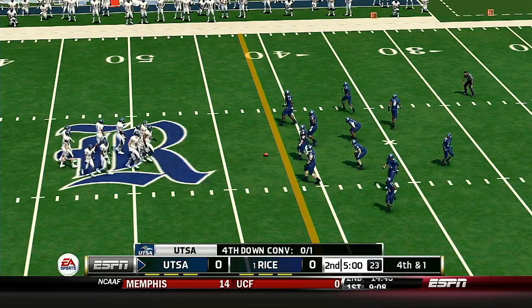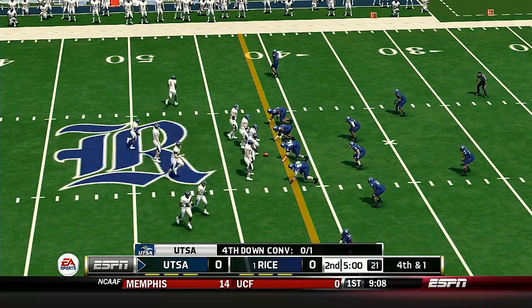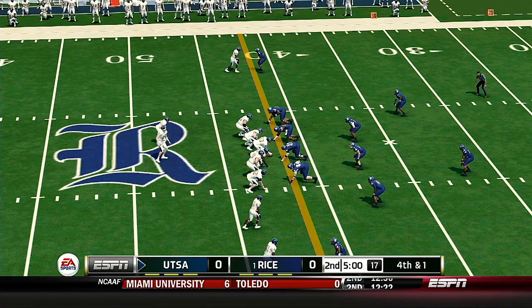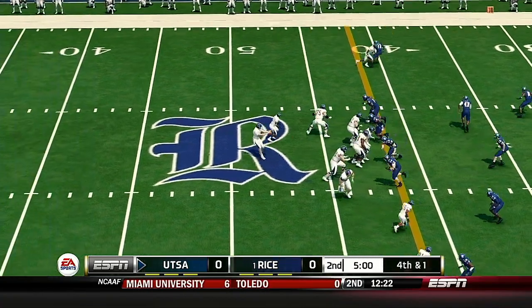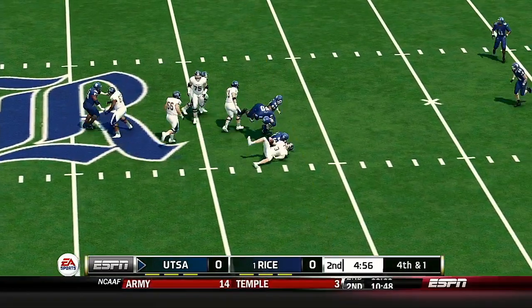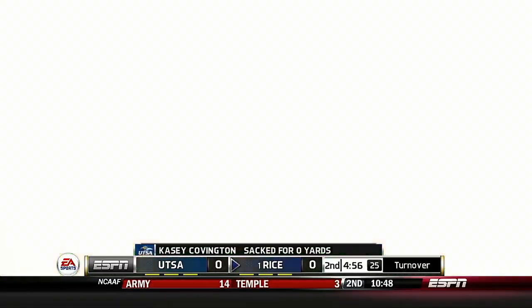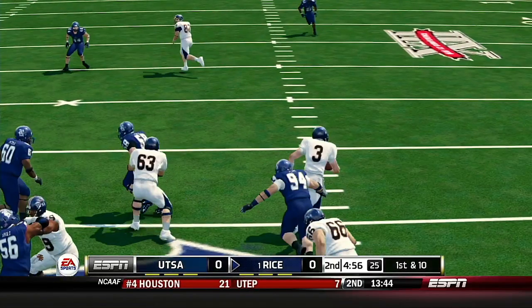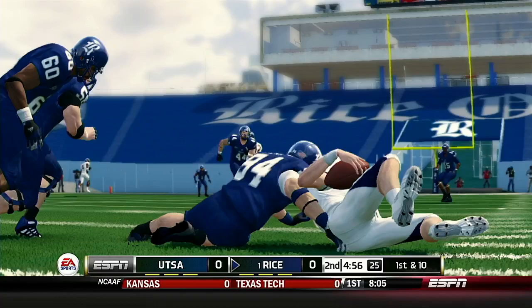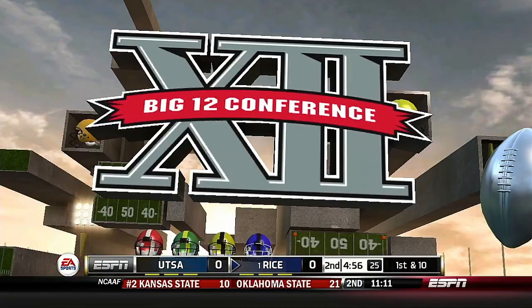Welcome back here. We resume action now here in the second quarter. He's scrambling, and he can't get the pass off, and he's sacked. I'm not going to fault that decision. It was definitely a first down that they could have picked up. You want to be aggressive early on, even if it doesn't always work out.